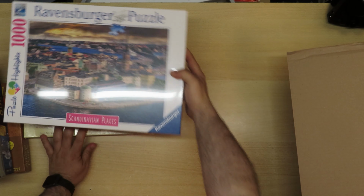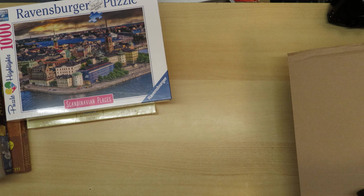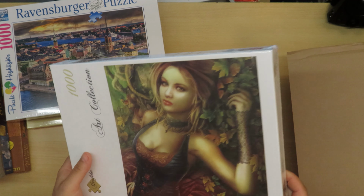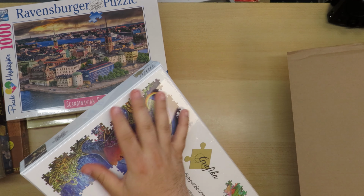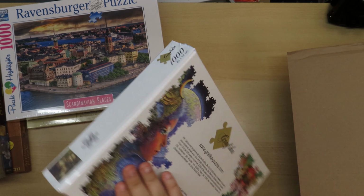So, and let's see, we have here 3 more. Let's go to Grafika Puzzles. The Grafika Puzzles are a brand that I like. What was interesting about them, I don't know what happened here, but this is one very nice. They have this velvety touch sometimes.